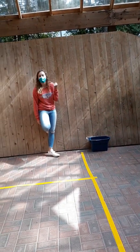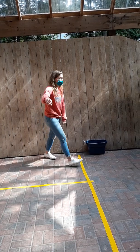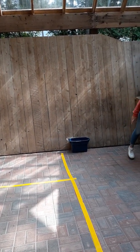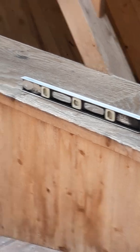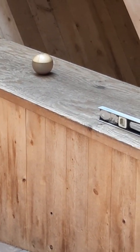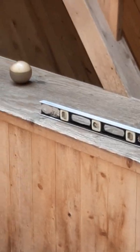80% of our visitors think going up is easier, 10% think going down is easier, and 10% do not feel a change at all, which is you. You'd actually be right because this board is completely level. That's kind of scary. Wow. Give it a little push.